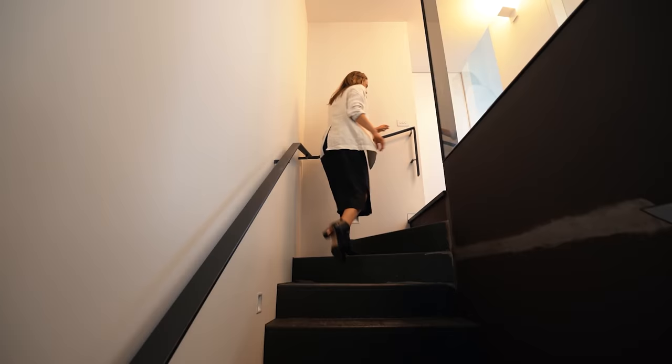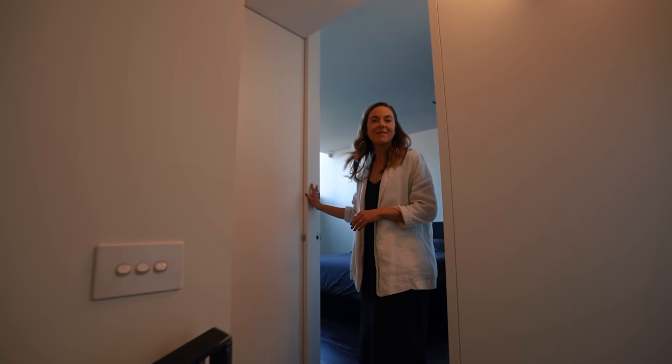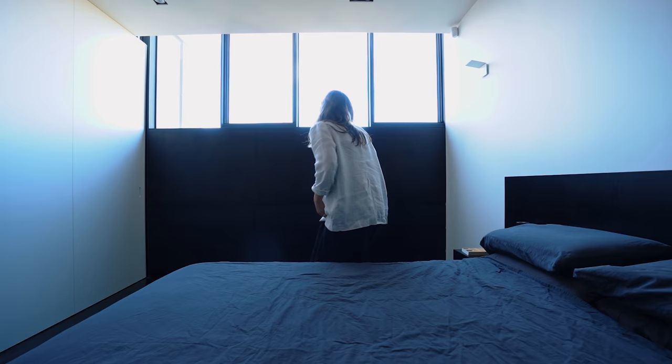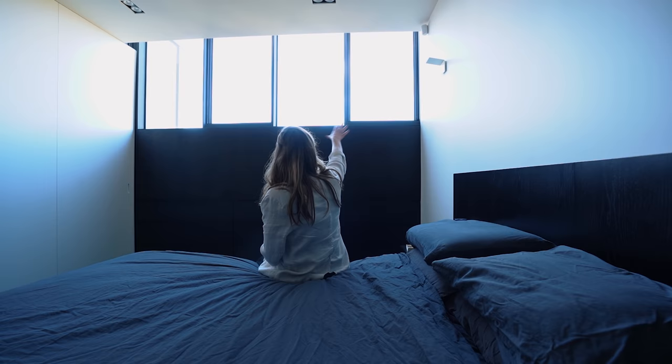So those stairs lead us into the master bedroom. Obviously, more monochromatic vibes here. Very light but very dark cabinetry as well. I've got to admit, what I love most about this bedroom are these beautiful high windows. You're sitting in bed, all you can see is beautiful blue sky.